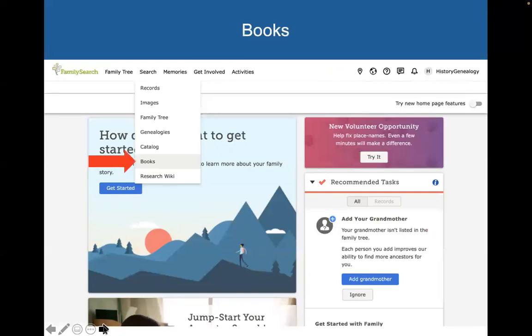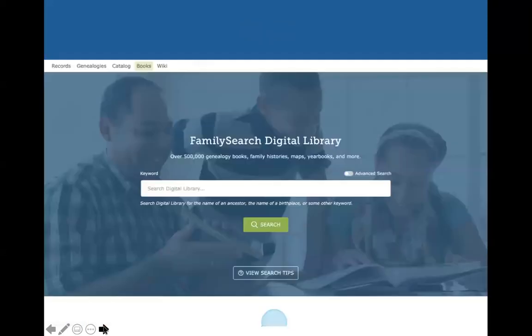Okay, the next one that I want to talk about is books. FamilySearch has a fantastic digital library. They are in the process of digitizing any books that are out of copyright that can be digitized. And they are searchable on FamilySearch.org.